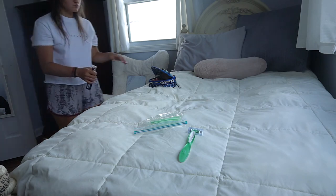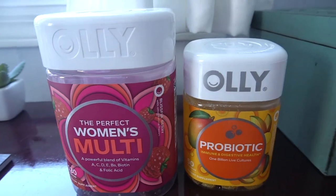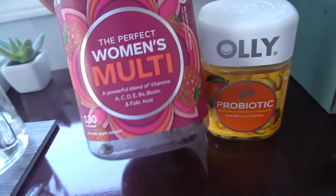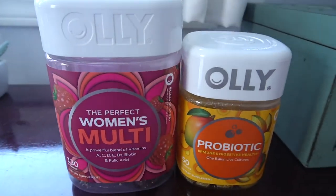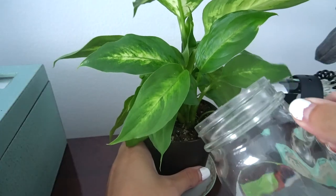And then I usually take two of these every day. This one is probiotic, and then these are just vitamin gummies. And then I also take two vitamin C just in case. And then every few days I water my plant.